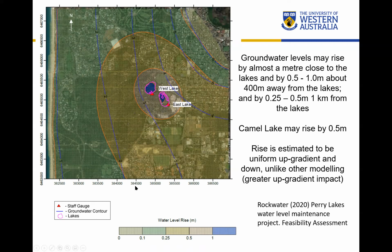So Steve is probably looking at this and saying, well, where's Camel Lake in this? Well, Camel Lake may get a half a metre rise if this is correct, and they take it across about a 1 gigalitre and it settles down.